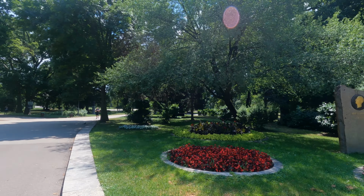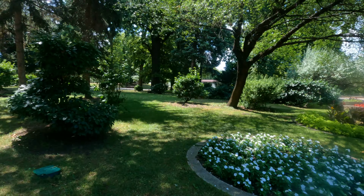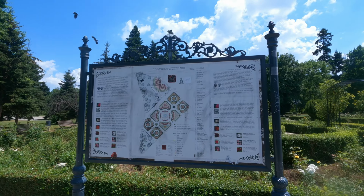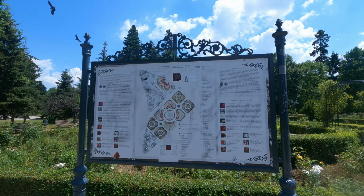The Borisov's garden is the oldest and most popular recreation place for the citizens of Sofia. It was established in 1884 and it was designed by a Swiss gardener. My favorite spots to hang out in the park are the rose garden and the lake with the lilies.